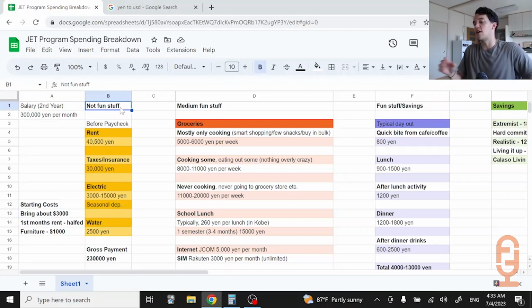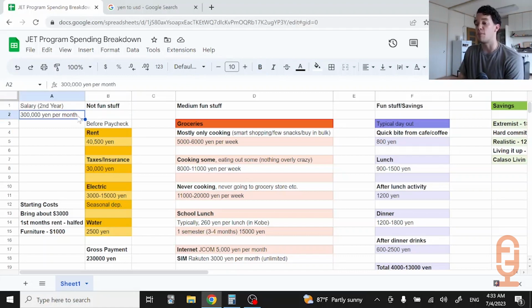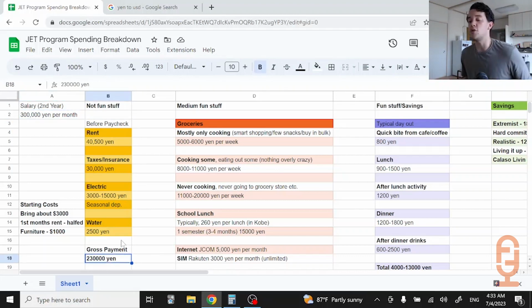So the not fun stuff, of course, is going to be your rent, your taxes and insurance, electrical bills, water bills, all sorts of those kinds of things that are going to be taken out of your paycheck before you ever even see that money. So even though it is a 300,000 yen per month kind of thing, what I really see is roughly 230,000 yen before I actually get going on my month's expenses and things like that.